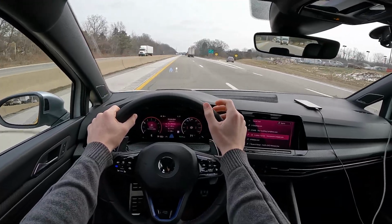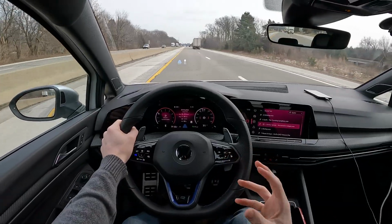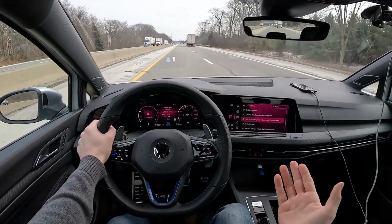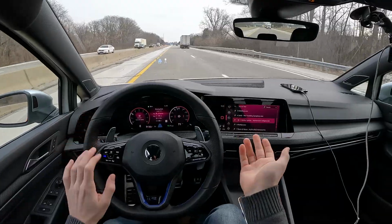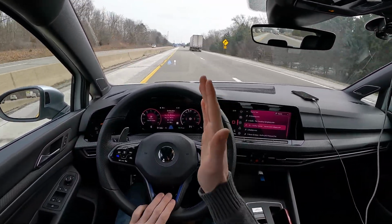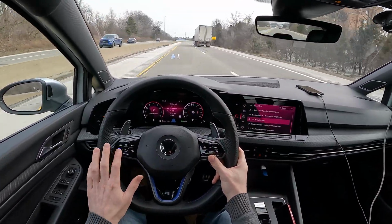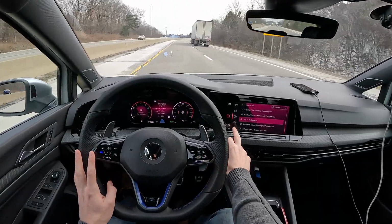The only kind of like negative I could say is the mid-ranges are a bit hollow, but again, for being just a Volkswagen, the fact that we have a multi-band equalizer is pretty neat compared to most cars at this price point that would just be bass, mid-range, and treble. Speaking of that, for this next song, we'll turn the bass all the way up, see how it sounds.